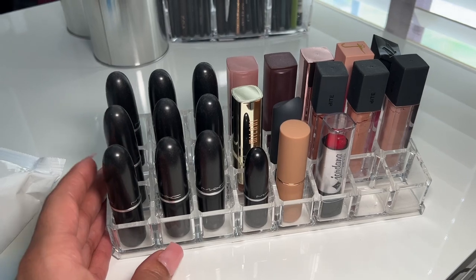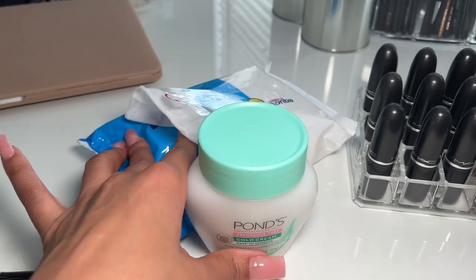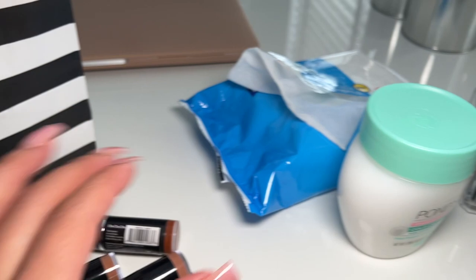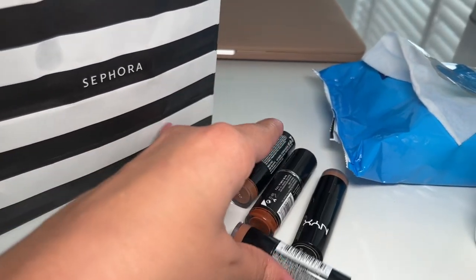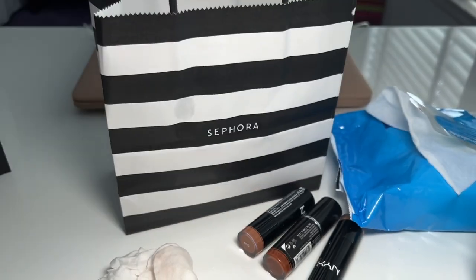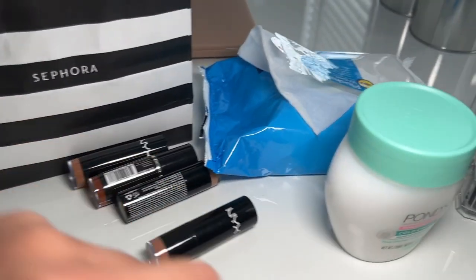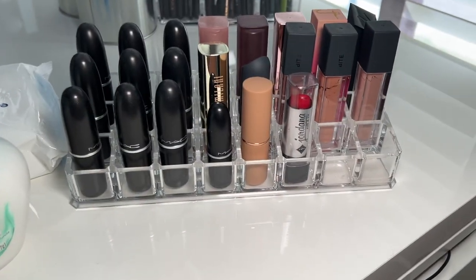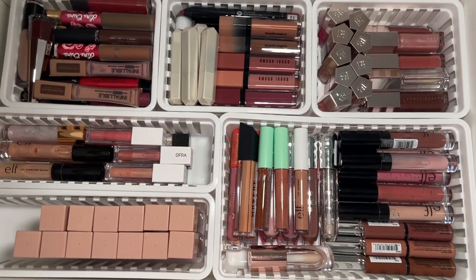I have this, which was sitting next to the two displays that I just previously showed you guys, and then some Pond's cold cream, some wipes, and then I have a couple straggly lipsticks right here. This is empty. I just have it for, like, y'all see all my makeup swatches and stuff that I've been doing. And then I do have some Huda Beauty sitting up here as well. So this is just up here as far as lips go, but this is what we want to tackle, okay?